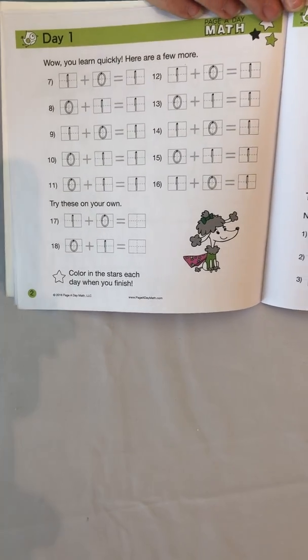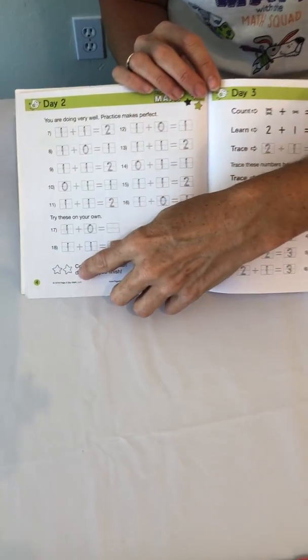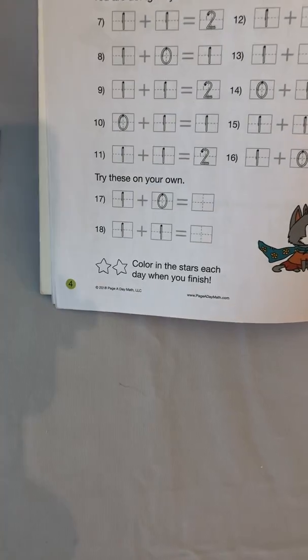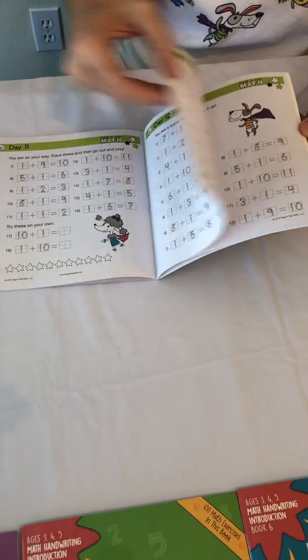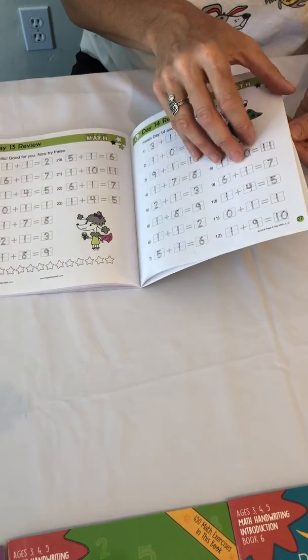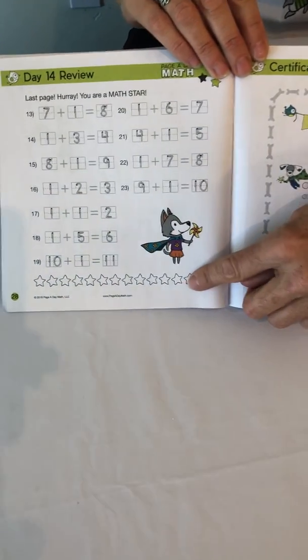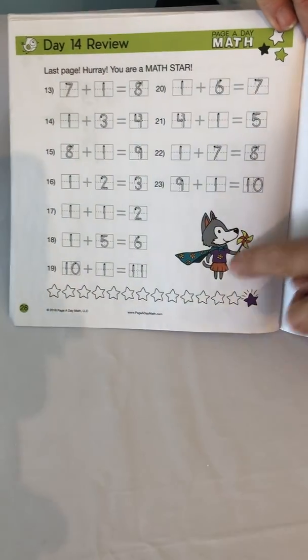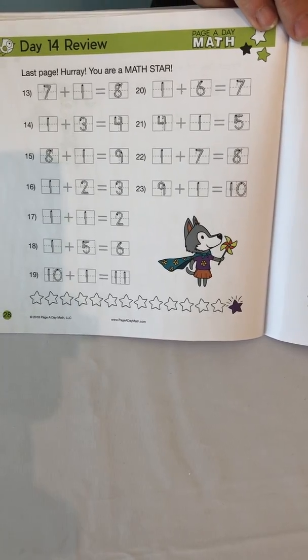At the end of every day, there is a star to fill in, and every day they do another page of practice, they get an additional star. So day 2 has 2 stars, day 3 has 3 stars, and so on. When we get to page 14, there's 14 days in every book, 14 days of practice, 2 weeks, so it's very easy to plan. They'll have 14 stars. You'll see that the practice at the end of a book is much different than the beginning. They've learned quite a few math facts.